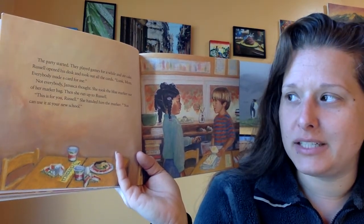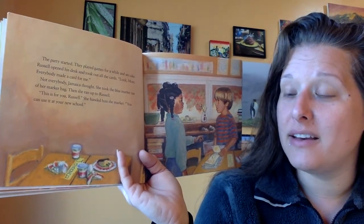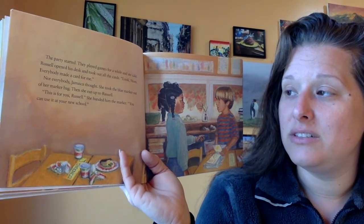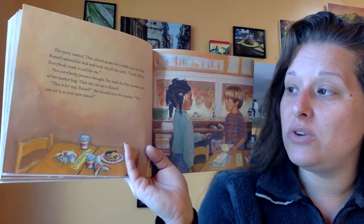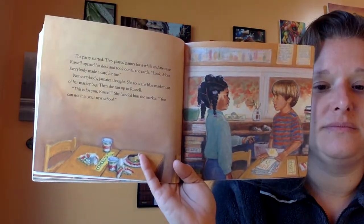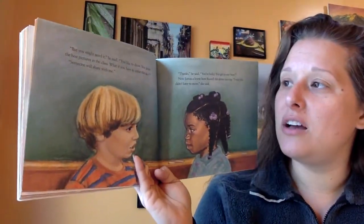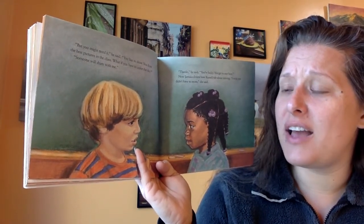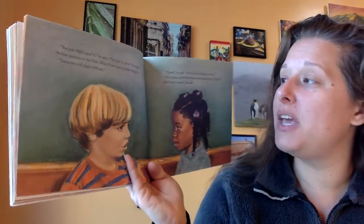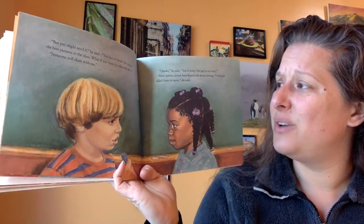Not everybody, Jamaica thought. She took the blue marker out of her bag. Then she ran up to Russell. "This is for you, Russell." She handed him the marker. "You can use it at your new school." "But you might need it," he said. "You like to draw. You draw the best pictures in class. What if you have to color the sky?" "Someone will share with me." "Thanks," he said. "You're lucky. You get to stay here."